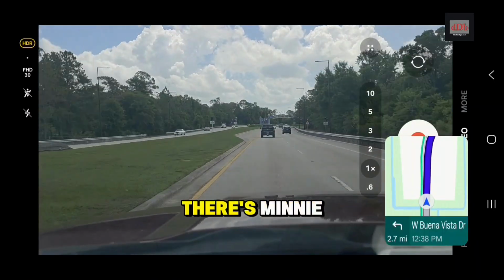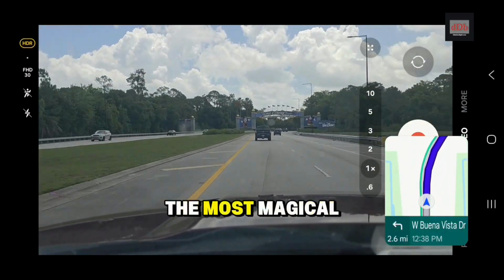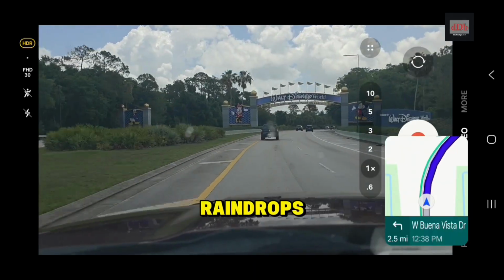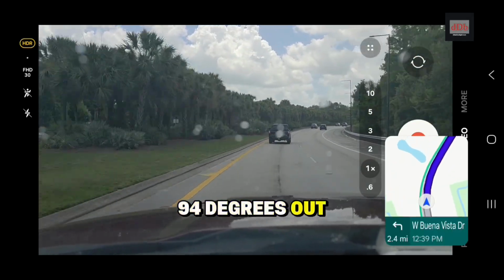There's Donald. There's Minnie. There's Mickey. Walt Disney World, the most magical place on earth. Looks like we're getting a couple raindrops. 94 degrees out, and the rain's a little early.